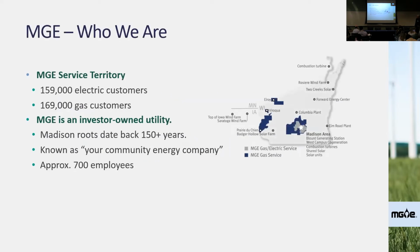So real quick, this is the company. We have 159,000 electric customers and about the same gas customers, primarily in southern Wisconsin. The UW is one of our biggest customers. So the electricity and gas the university uses here is supplied by MG&E. We also share a cogeneration facility on West Campus, which provides steam and electricity to campus and electricity to MG&E.